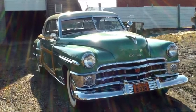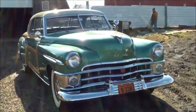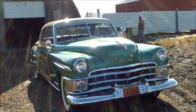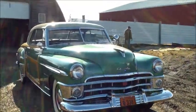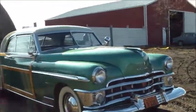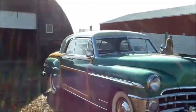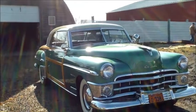This is a 1950 Chrysler Newport Town & Country sedan. This is believed to be, according to the registry, one of 80 left and one of 701 built. This is a beautiful car. It does run. Today, it's a little chilly and she kind of flooded on us. But absolutely a beautiful, rare car.